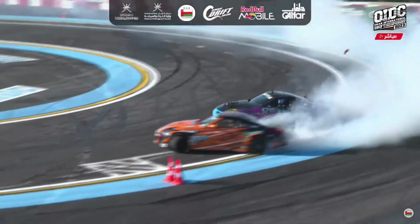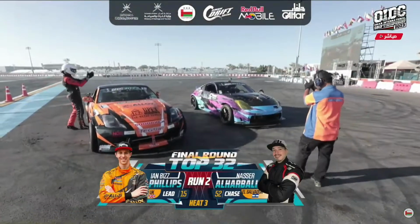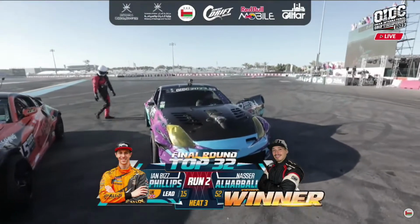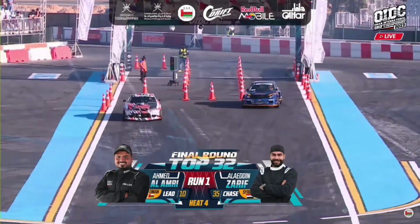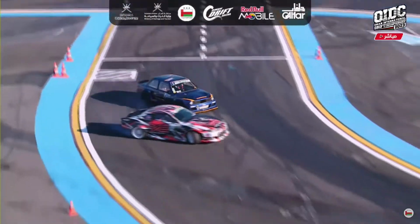Nazir is right there with him though, maybe just a little bit too late unfortunately for Ian Biz Phillips, as we see Biz getting out of the car. Big round of applause. One of the nicest guys here. But there you have it. You end up qualifying in 9th position, but the chasing he has done in battle practice this morning has just been amazing. We saw Arif in that lovely E30 there.